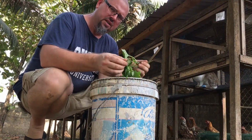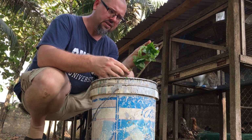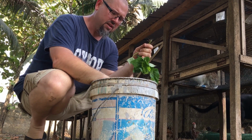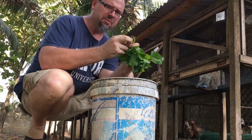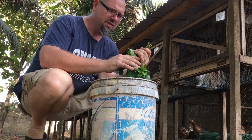So for each rabbit, I give 20 stems. You probably want to know how it came about with the number 20. Well, I started out with 10, and that wasn't enough. So then I upped it to 20, and it seemed like that was enough.